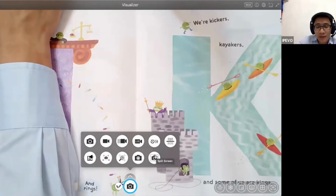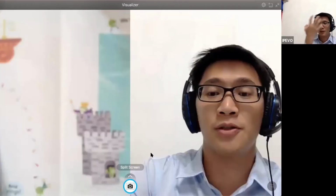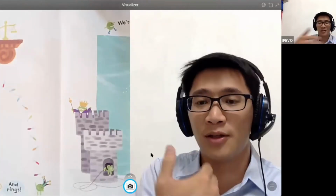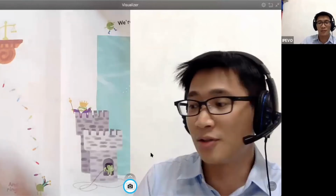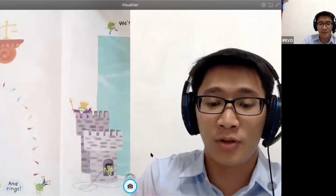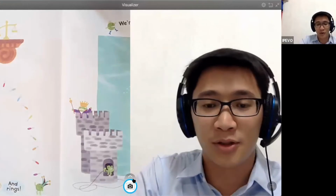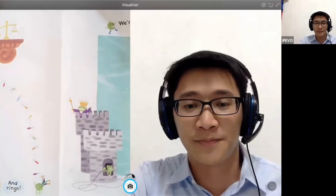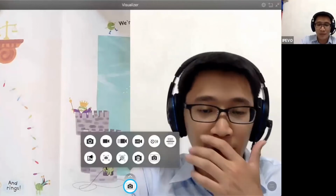And split screen. If I press this button right here, you can notice that the screen is being split into 2. You see my face in one screen, and the other side is the book that I place on my table. Okay, and then you can also take a snapshot simply by pressing the space bar or pressing this button right here. There's also stop motion video.